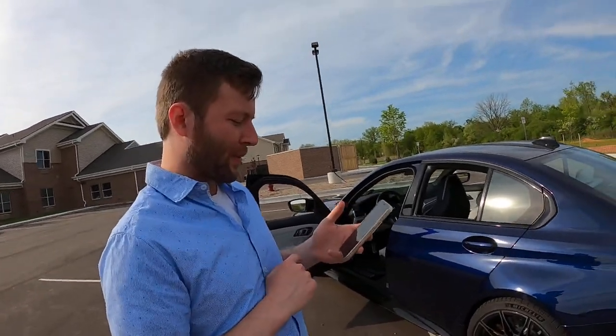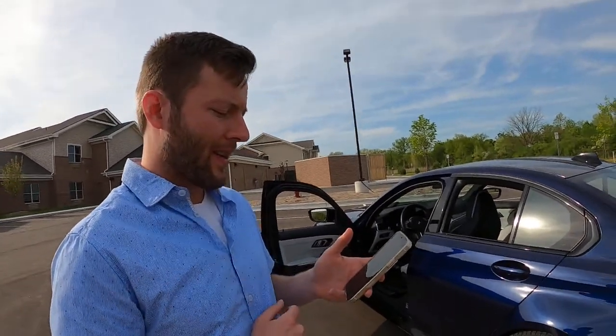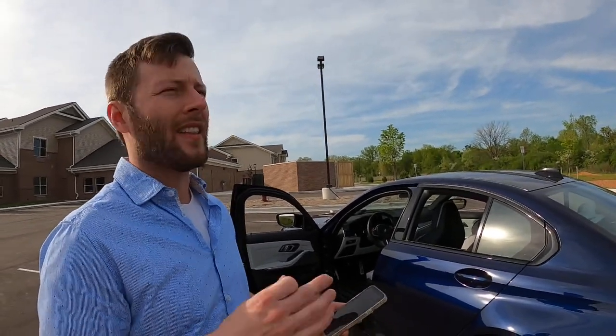BMW M340i versus Genesis G70 3.3? I would pick the M340i. I know it's more expensive, I know it's less reliable, but this chassis is so good, and the M340i engine is so powerful, it's nuts. The 3.3 Genesis has everything there on paper, but when you actually drive the two cars, I just don't care for the interior materials as much, and the powertrain and chassis don't have the wow factor. If I'm spending more than 50 grand on a car, I need to have a wow factor.